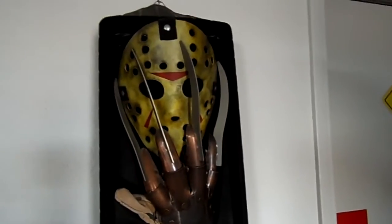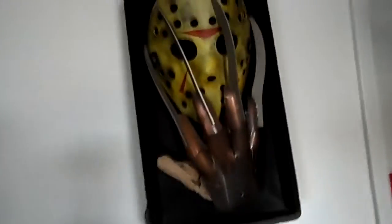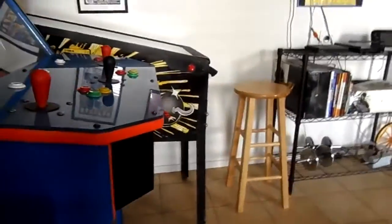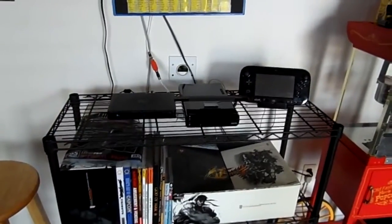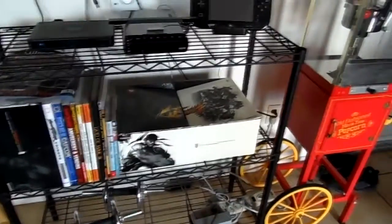Right here, my Freddy hockey mask, or excuse me, my Jason hockey mask with the Freddy Krueger glove. Just thought it looked fun just to put right there. Let me turn down the volume on this. Alright. Nothing but a TV right here. I got my Wii U. We really don't even play it that much. Just some various strategy guides, some extra knickknacks here and there, nothing major.